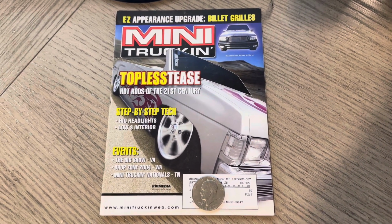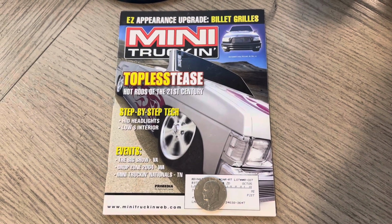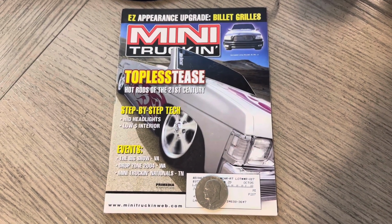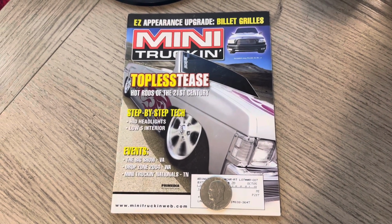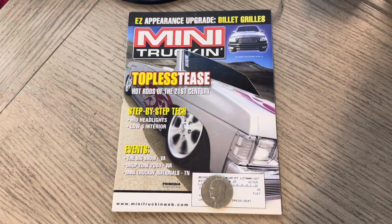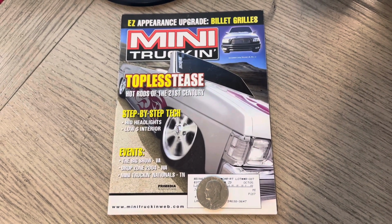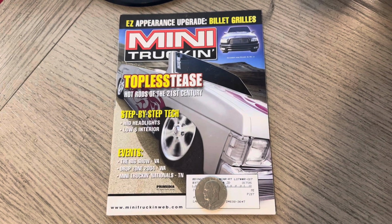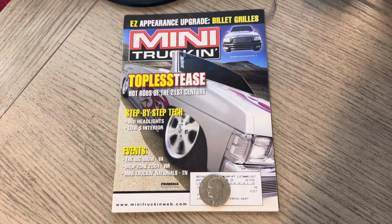This is issue 156 of Mini Truckin Magazine, December 2004. You have Jeremy English's Nissan Roadster, classic rolling shot, silver paint, purple color graphics. Of course, the truck was shot at Showfest 04 per the feature. This was one of one covers for Pleasure's Car and Truck Club. The 11th truck on the cover with Boyd wheels.